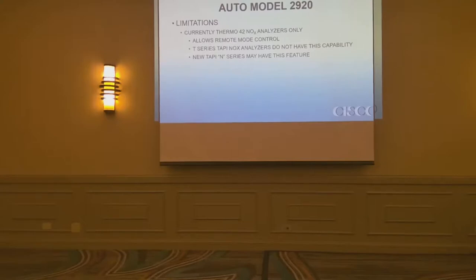That was PLC control. Buttons on the analyzer. Once you start the test, you can walk off and have a cup of coffee. It'll be back in about 10 minutes. The T series CAPI analyzers don't have that function at this point. We requested it and asked for it and begged for it and told them we needed it, and we get the nod. That's all the further.